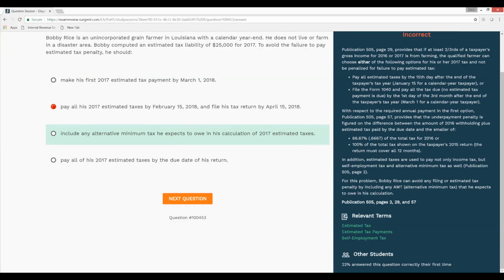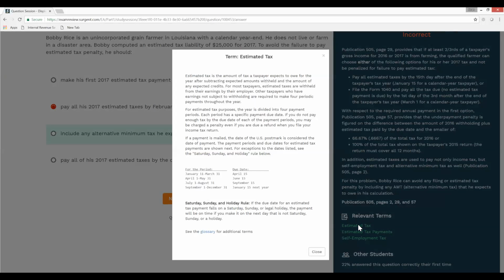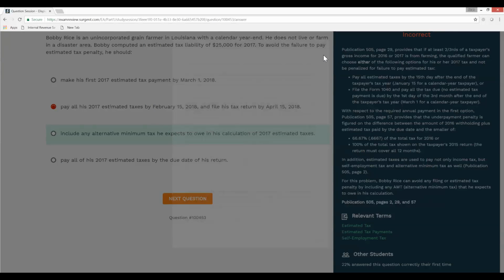So because of that, this question deals with estimated tax and estimated tax payments and self-employment tax. Each one of these terms, you can actually click on it, and we provide the explanation for you, or the definition, if you will. So this is a tremendous source of learning that's available. But the great thing is that it's as needed. We're not going to simply force you to learn about estimated tax because it's there. We're giving you the ability to access it if you need it, which is why we don't want to use the textbooks. Everything now you're doing is on demand based upon need.